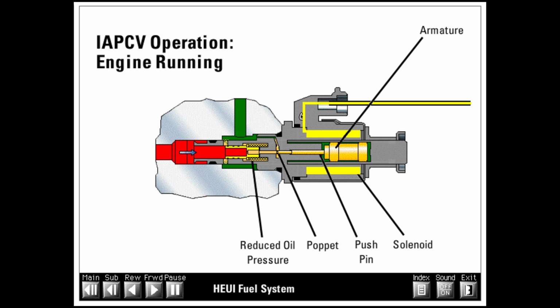The magnetic force holding the poppet closed is opposed by reduced hydraulic pressure inside the spool chamber, trying to open the poppet. This reduced hydraulic pressure will increase until it overcomes the mechanical force of the solenoid and opens the poppet. The open poppet allows a flow path to sump for some of the reduced pressure oil. Returning part of the reduced pressure oil to the sump lowers its pressure. When the pressure of the reduced pressure oil falls below the magnetic force, the poppet closes again.